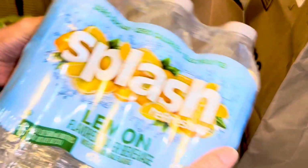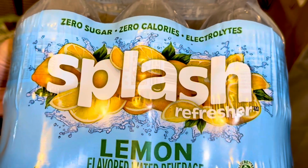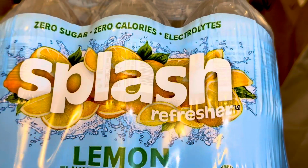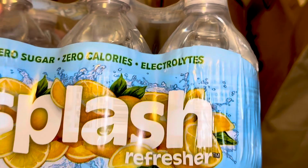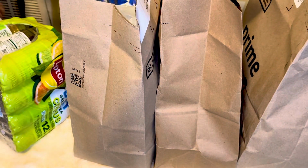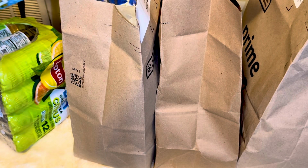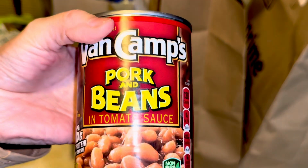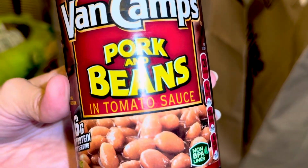Another thing that I got was these, I think it's Nestle Splash. They're electrolyte drinks. They're lemon flavored, zero sugar, zero cal, and these are under $3 or $2.90 something. And the last but not least, I got a can of pork and beans and tomato sauce. This is Van Camp's. This is $1, under $1.